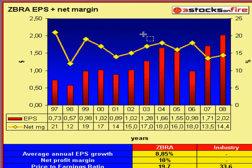Okay, let's move on from here. This is earnings per share plus net profit margin. We have earnings growing at about 9% a year on a long-term basis, and net profit margin, well, analysts are expecting it to drop to 13.5 and 14.4% in 08, but I believe they're being a bit conservative here, because the long-term trend is about 18% net profit margin, which is quite healthy, and I expect that to continue. I don't expect this decline here, they do.